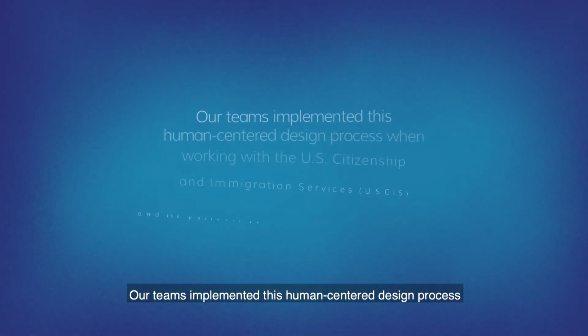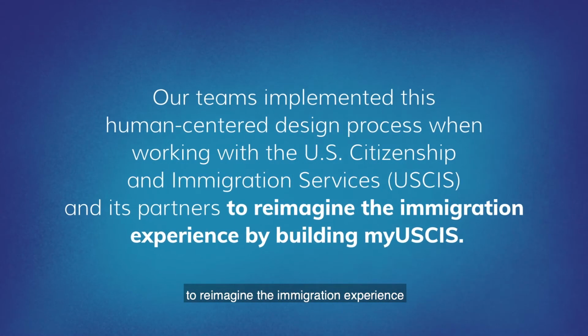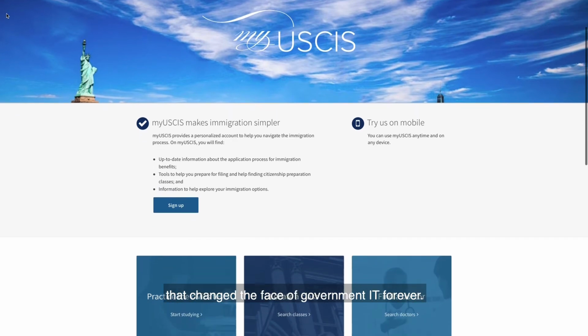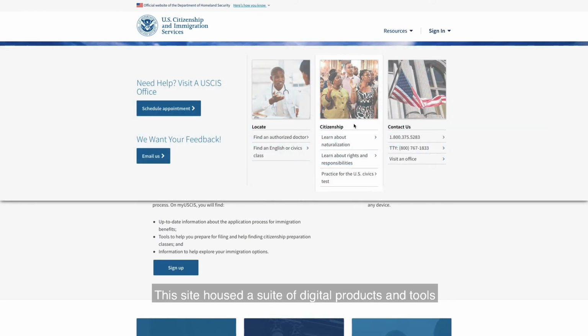Our teams implemented this human-centered design process when working with the U.S. Citizenship and Immigration Services and its partners to reimagine the immigration experience by building MyUSCIS, a groundbreaking website that changed the face of government IT forever. This site housed a suite of digital products and tools that meet the needs of USCIS's customers when applying for or renewing their immigration benefits.